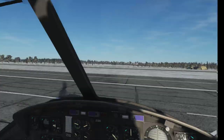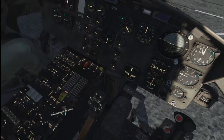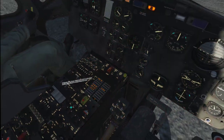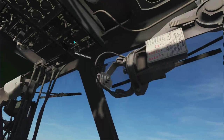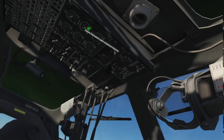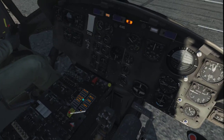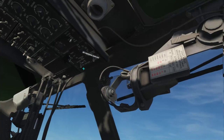Alright, let's just land right here. There's a 2 meter per second wind. I forget which way it's coming from now. That didn't look too pretty, but good enough. Do a full shutdown, might as well get used to that. Too bad the door gunners don't work, and I'll have to remind myself about that later so I don't waste the extra energy. Well, yeah, the inverter's on, that makes sense. Turn off.